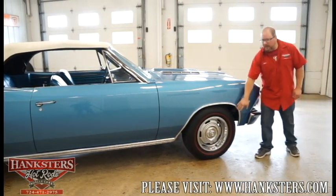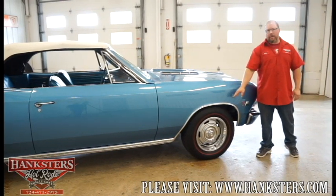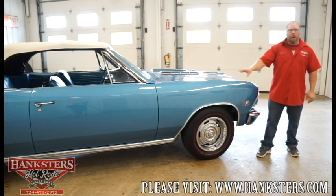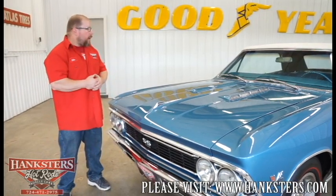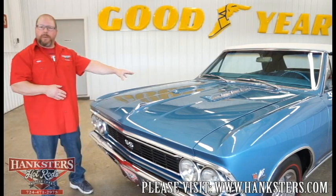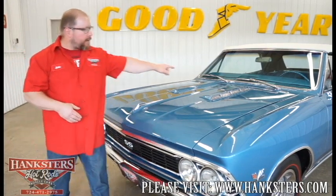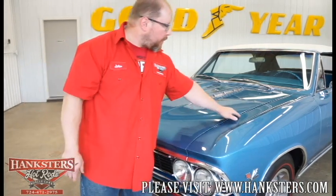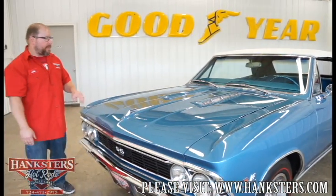Now the tire size, I didn't mention that. It's 225/70 R15s, and that's all four corners. All right, and finally now we made it around to the front of our Chevelle SS Convertible here. So again, steel hood. It's got the louvers in the hood like it should for the SS model. Elevations and gaps the whole way around the hood, all very uniform, and again they match up with the tops of the fenders very well in this particular car.